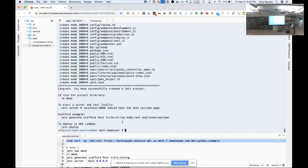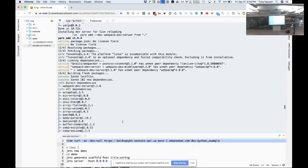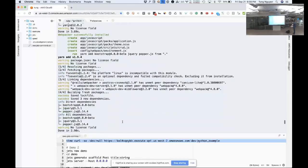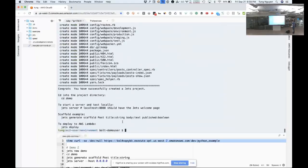Then it installs Webpacker. Oh, I guess the command finished. Installing Webpacker produces a lot of output, so I'm just going to skip right through it. And then it does git init and your first commit. All right, just from one command, and then it gives you a congratulatory message saying, this is what you need to do next. Okay, so we're going to do what it tells us.